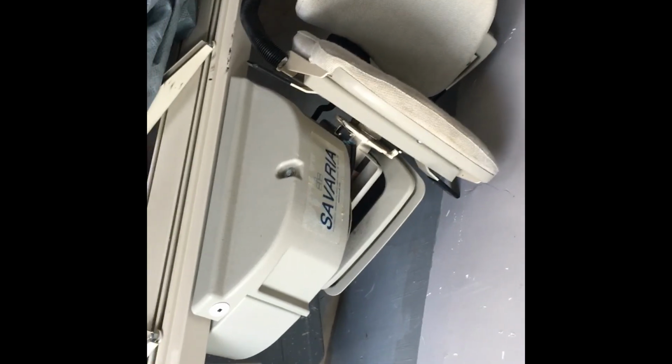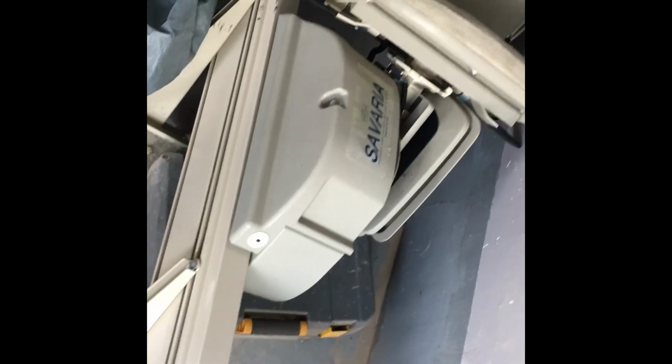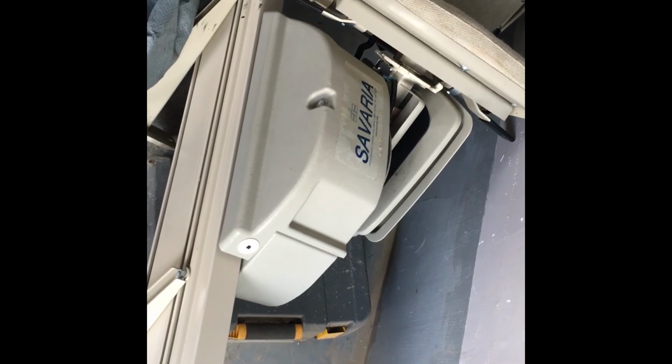It's in great condition. It's already been taken out of the estate. Basically, it was on a nice 45-degree stairway. I'm going to go through the specs and the measurements, and then we're going to do a little operation.